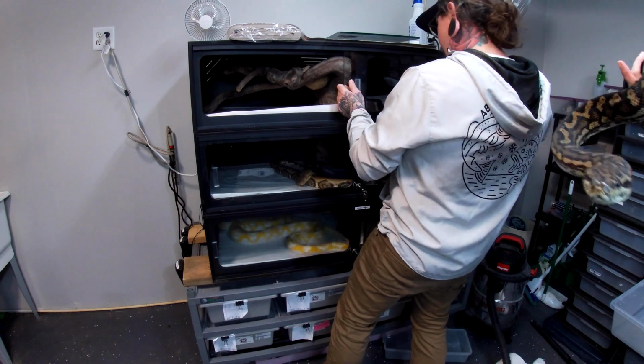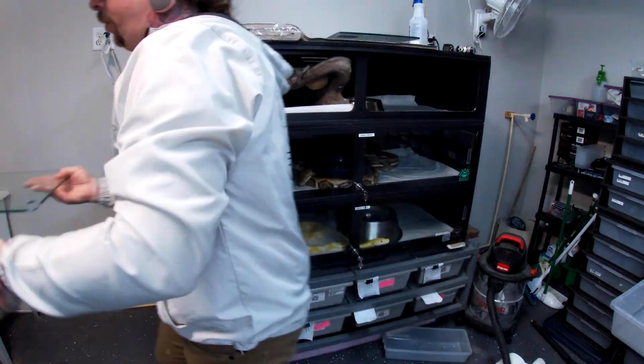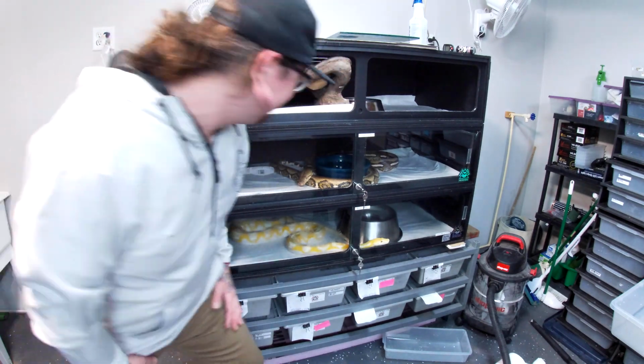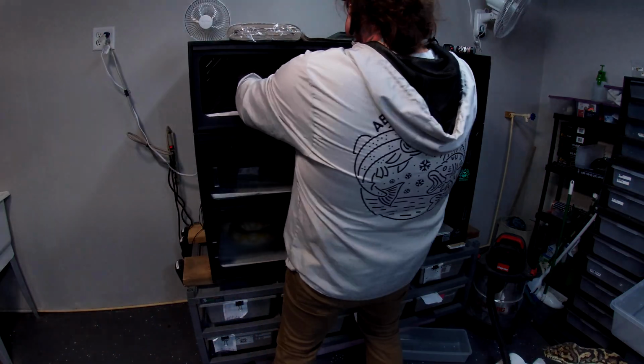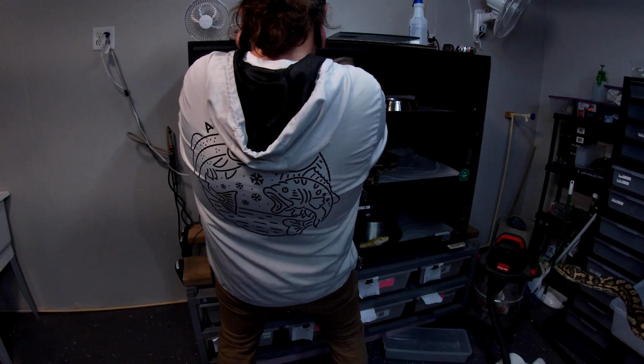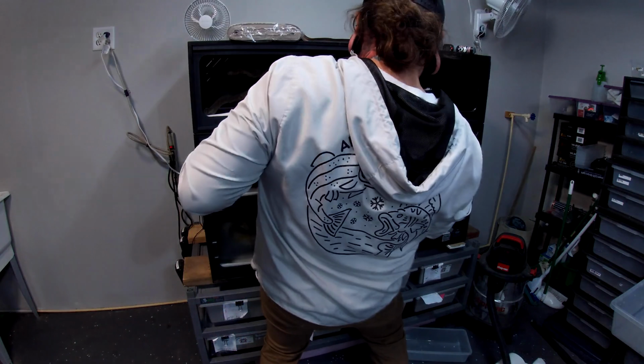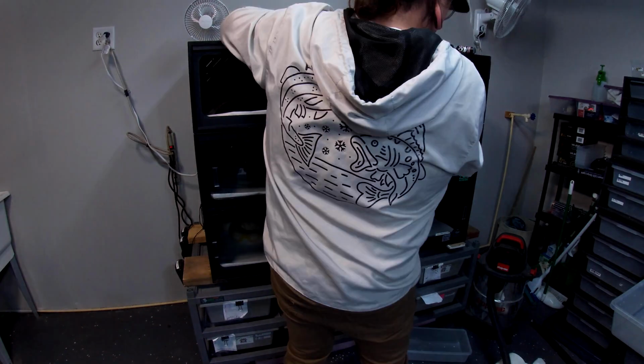For all the people who say keep clutter and everything in your enclosures, this is why people who have a lot of animals normally don't. Oh, there we go. I'm a genius. Oh, you got a new tree. New direction.